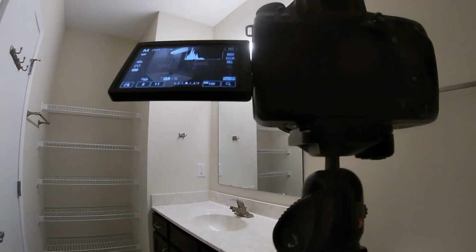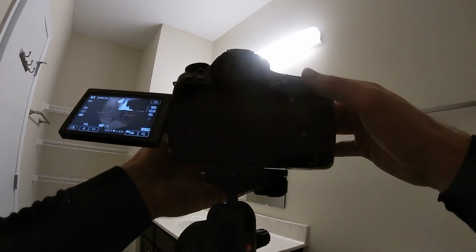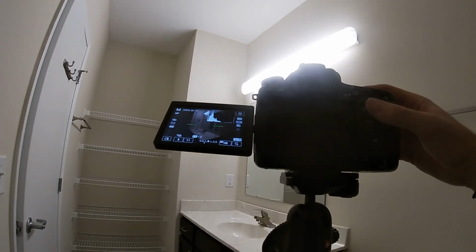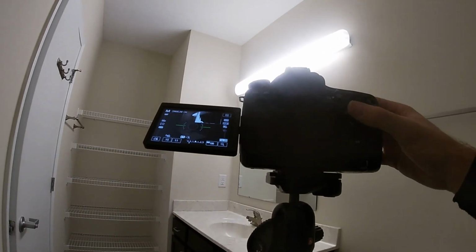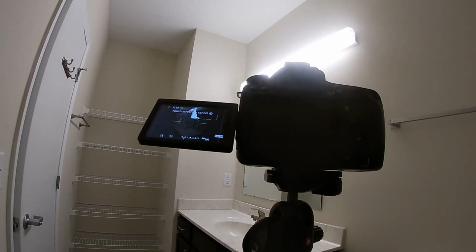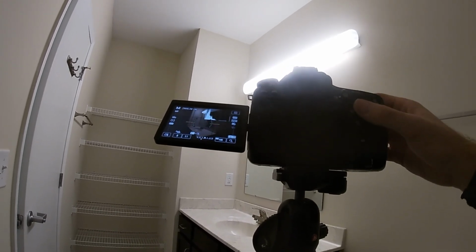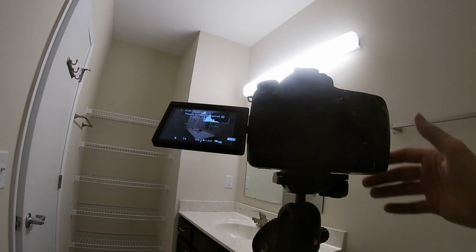Boom. Gotta redo this side. So I mixed up the focus. Good. The highlights showing well. Up to 1.